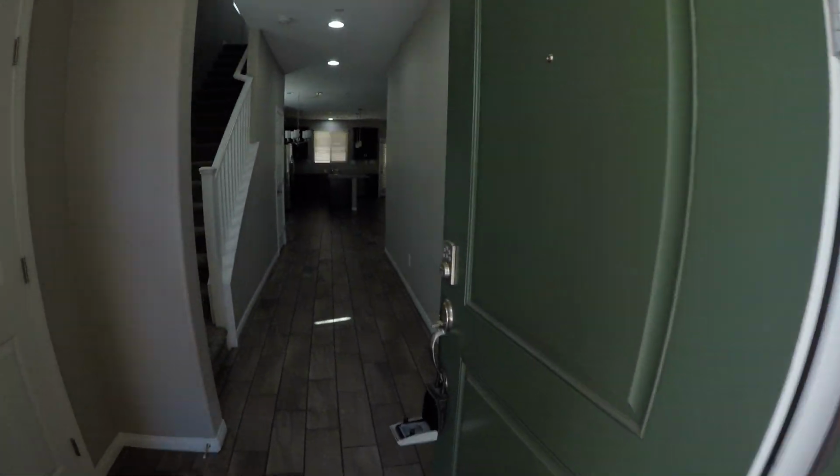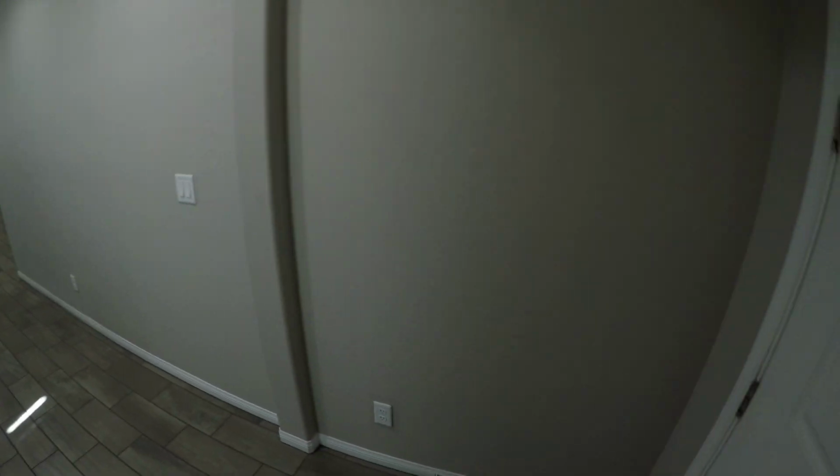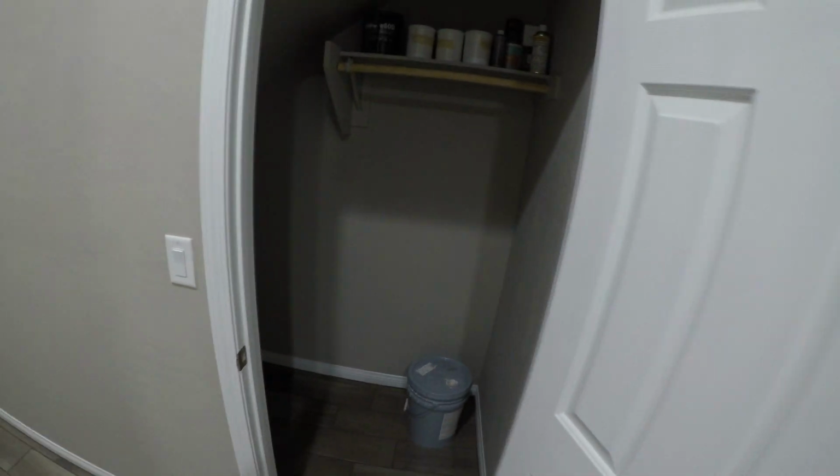So we do have an electronic doorknob that will need to be replaced with something normal. The walls have that new style for the upgraded properties, texture to it. Color's gray. The flooring is tile with dark grout. So lots of storage.